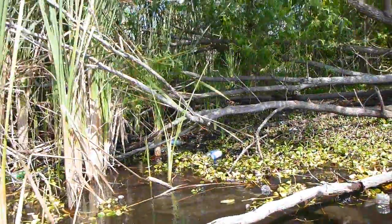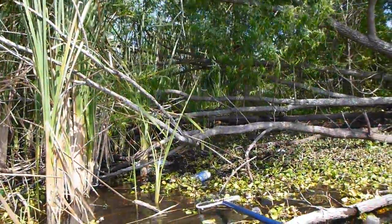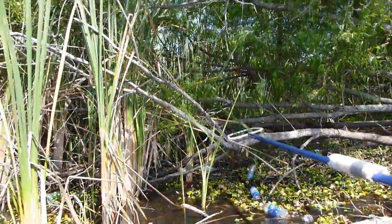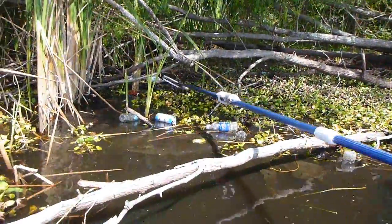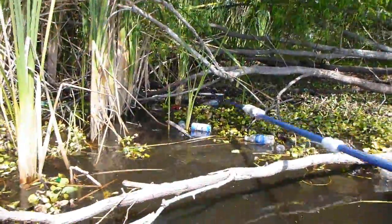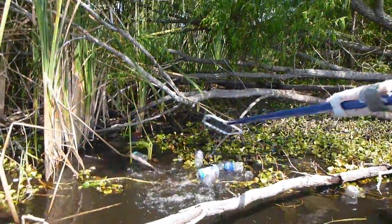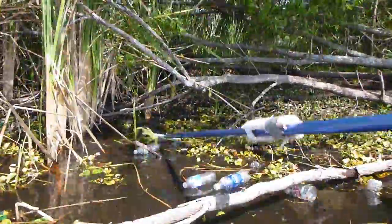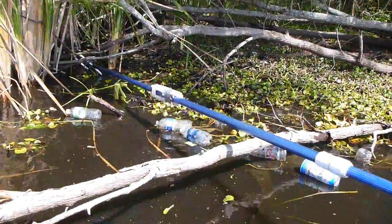Okay, now I'm in here reasonably close. Now I'm going to use my pull pole, try to pull some of this trash in. Hope I'm getting all of this on the camera here. Oh, there's one styrofoam cup there. It's driving me crazy. See if I can get it.